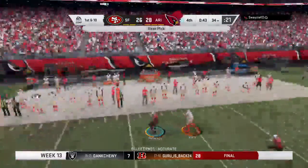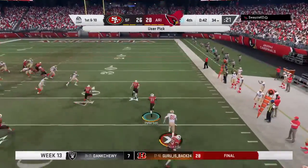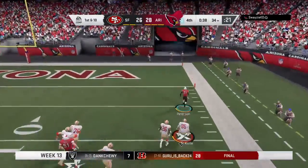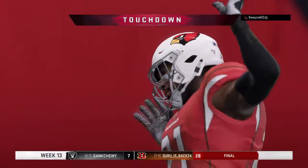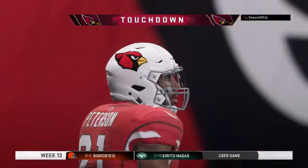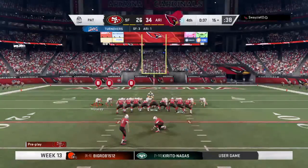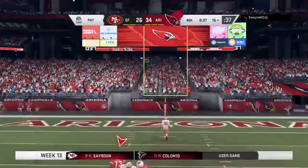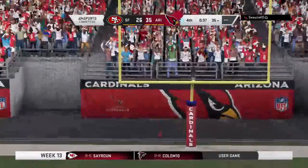They'll look to throw. He's got a little daylight. And now off to the races, down the right side. And he will score. Touchdown, Cardinals. And so much for the game-winning 2-minute drive. I think that interception return there pretty much seals the deal.